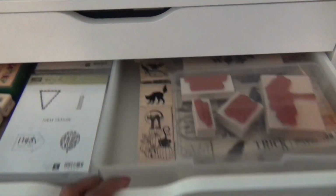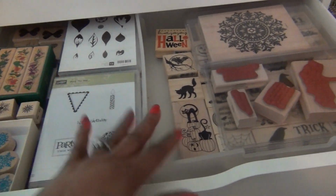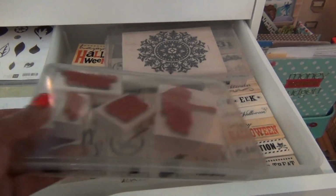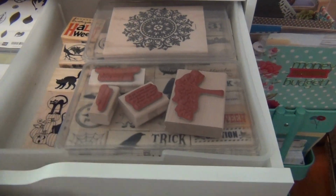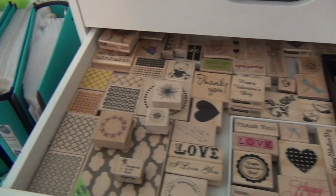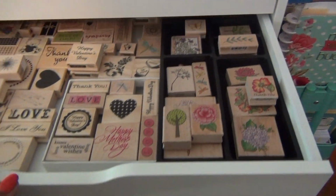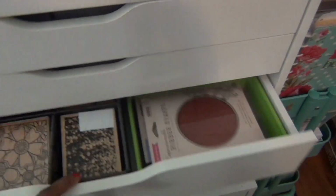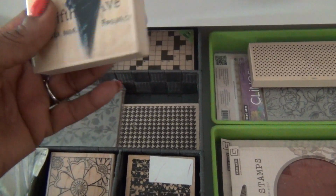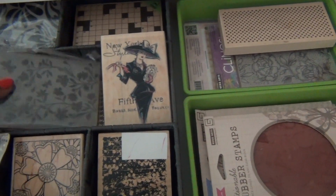Second drawer, same, some from Stampin' Up, which I love. These ones are from the $1.50 bin at Michael's for Halloween. Then the next drawer has more stamps, like I said, the ones that I really loved. This one has a bunch of background stamps, and this stamp right here I love so much. I think I got it at Joann's.